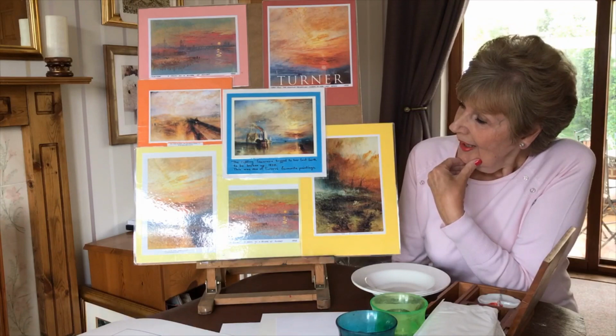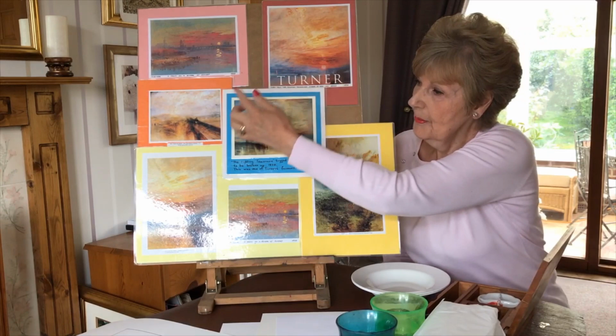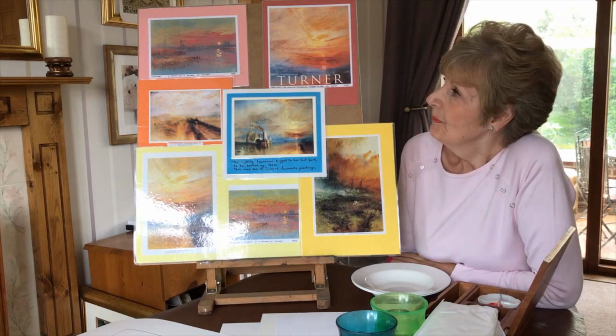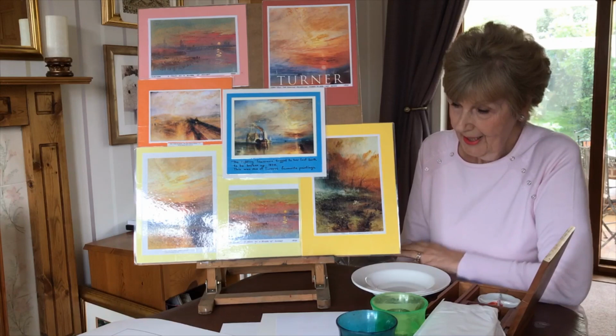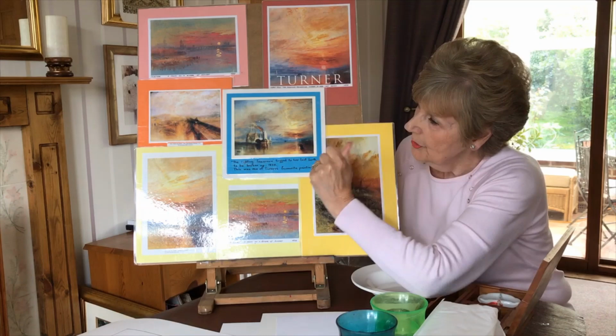His work is famous for the beautiful atmosphere that he creates with watercolour. And you can see that in some of the paintings here. Watercolour lends itself to painting atmosphere, and we're going to have a go at that later on. But if we look at some of his most famous paintings, you can see that the skies are absolutely gorgeous. The horizon is very low down. We look at this one here, and we'll talk about horizon in a minute. And so his skies dominate the work.